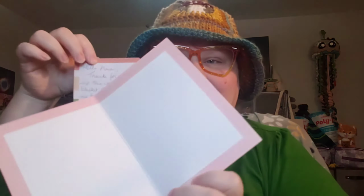Okay, I think that this is totally cool to read to everybody. So she put in little sticky note type things too that match the card. This little bear card is so cute.